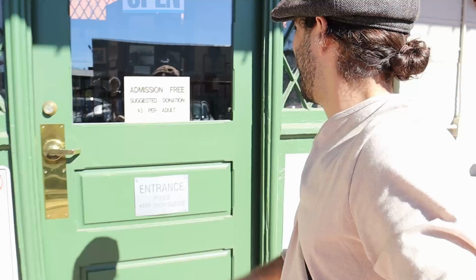Alright, so seeing that train pass so close by just really inspired me to go into the museum. So it's donation based, so it's free. So if you have kids and you're trying to travel on a buck, this is the perfect thing to do.